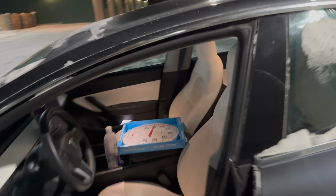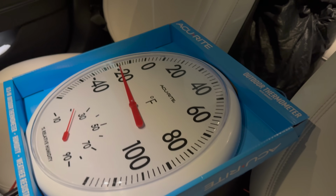Let's do it. All right, Alyssa, you got a blanket to keep you warm. It's showing literally negative 20 in this one.